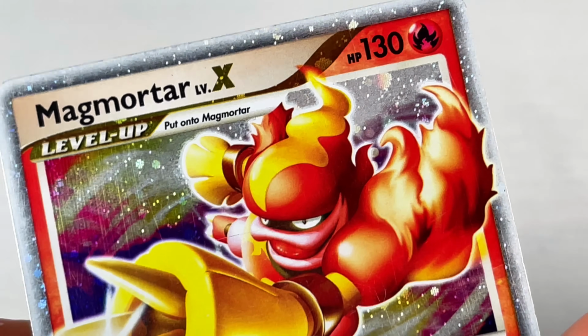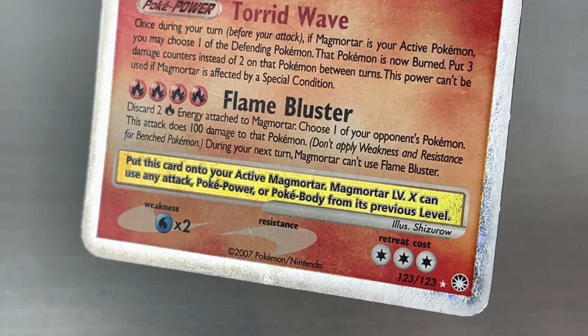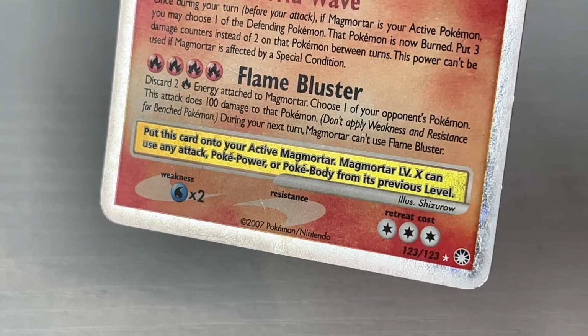These evolve from a Stage 2 Pokemon, so they act as a kind of Super Saiyan evolution, further powering up a Pokemon like Charizard, for example.